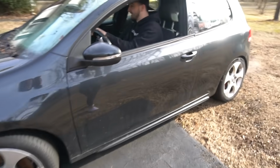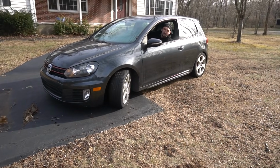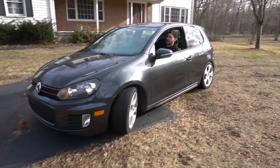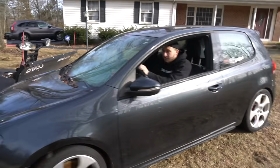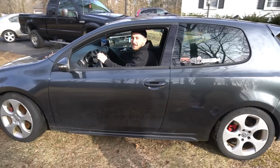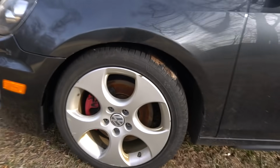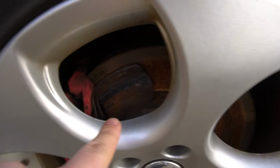Yo, all the calipers are seized. I'm impressed that it started. I was getting really nervous to have to move that. Looks like I need new brakes too. This poor car. Okay, well, no, the calipers aren't stuck. Just look at the rotors. They need new pads and rotors. Oh, no, wait. This one popped out.